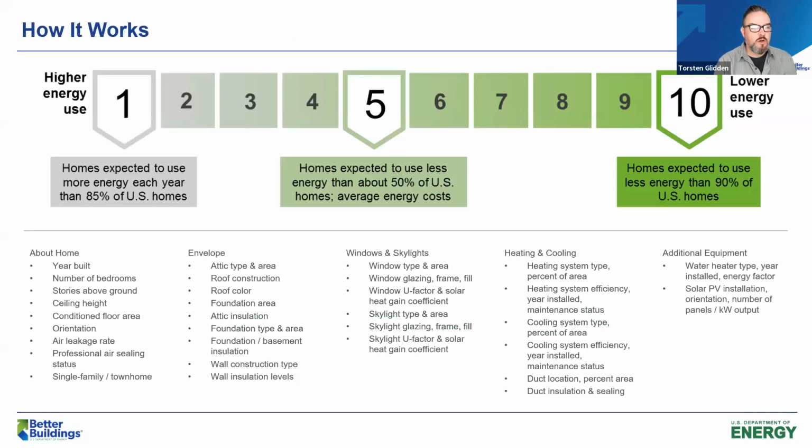So again, there's the scale upon which it's based. It's these 5 basic categories that we touched on before. It's interesting to note that even though a lot goes into the score, there are only approximately 50 required data inputs. This is intentionally lighter than some of the other whole home characterization and modeling tools out there. I won't name any names, but it is designed to be a bit more user-friendly. Of course, it's not perfect, but what the National Labs feel is basically the minimum data points required to produce a home energy score.